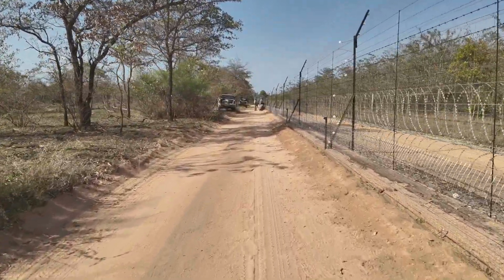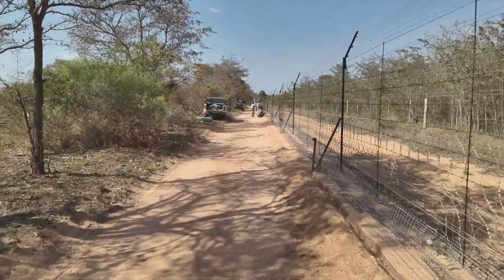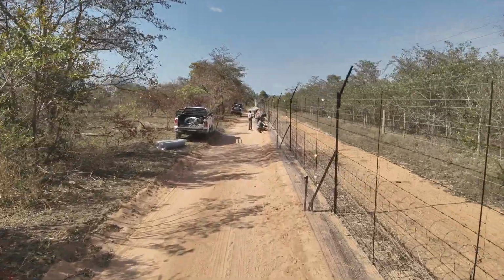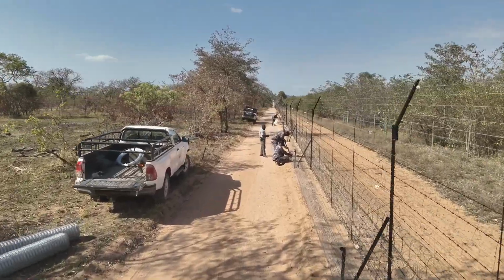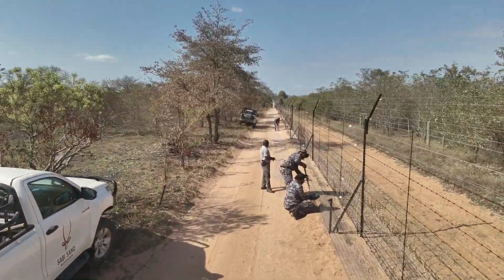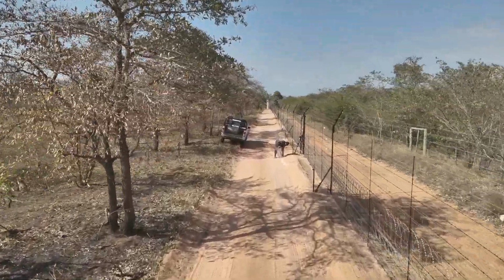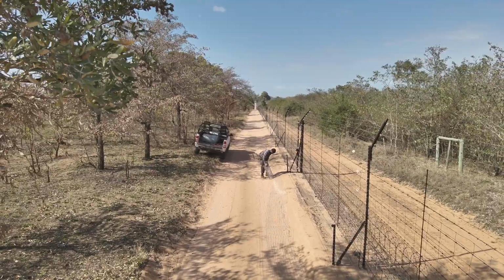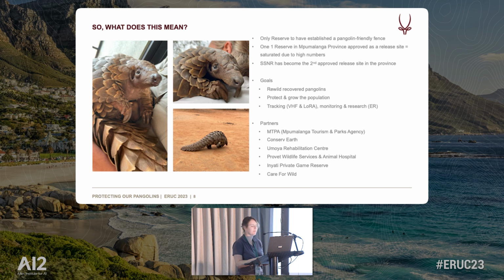And as far as I know, we are the only one that has actually done this fence so far. We've had quite a few queries on how we've tested it and why it's working. So we're really excited to get this going. There's our team busy installing the fence. We've done quite a few kilometers. With the WCP donation, we managed to get 8 kilometers of fence materials. And we've got another 8-kilometer donation in as well.